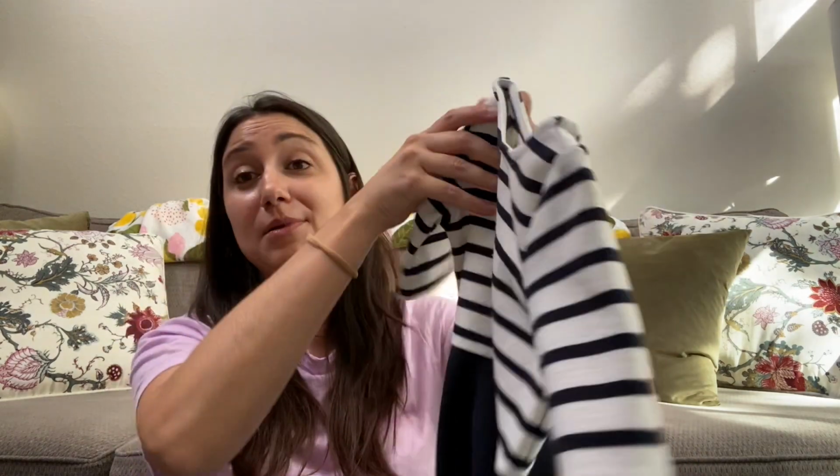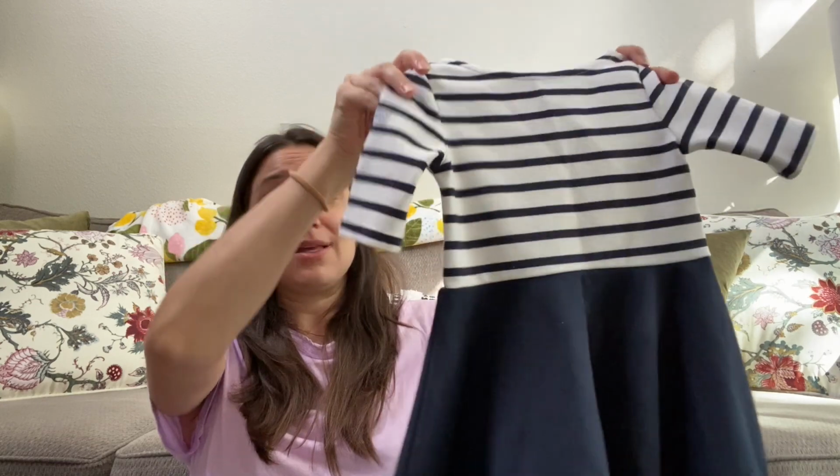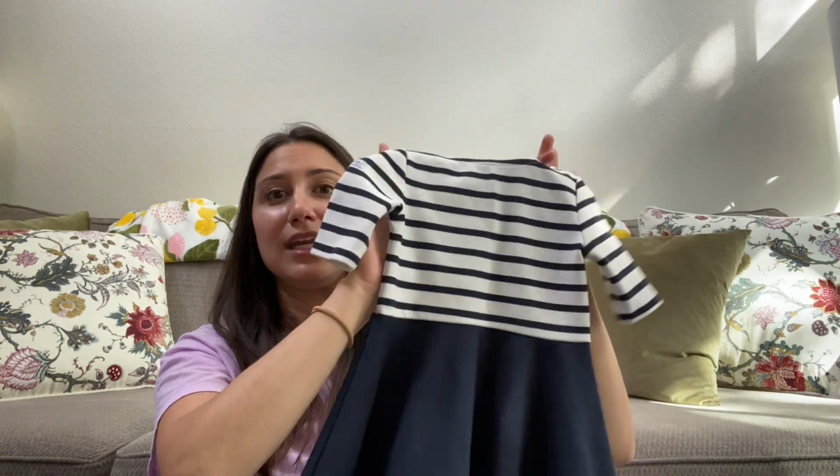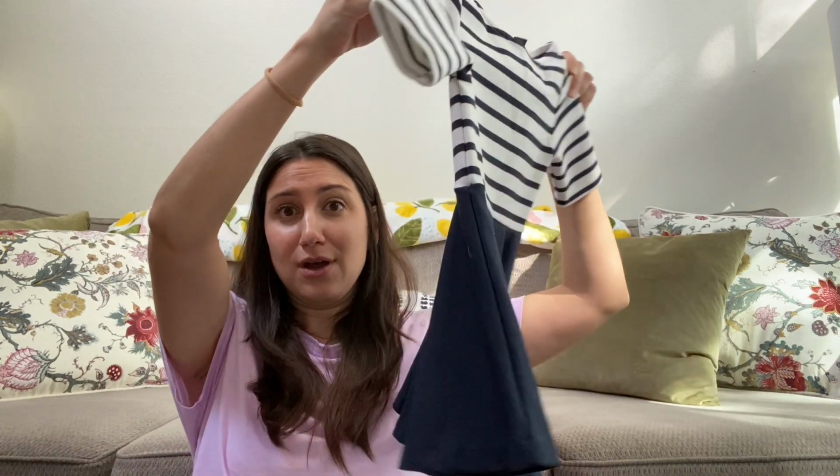So these are the type of pieces where you might not want to pay full price. I imagine this was probably $50 or $60 at least, like at Nordstrom, full price. And so something like this, if you can get this thrifted, you're going to get not only that sustainable mindset, but you won't feel bad if your child maybe only wears it once or twice for an event. So looking for those specialty pieces at consignment shops is great.